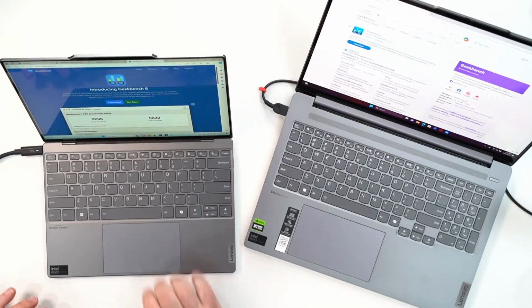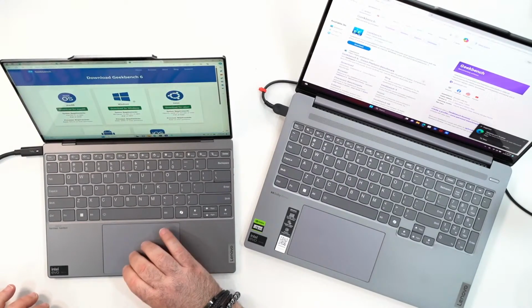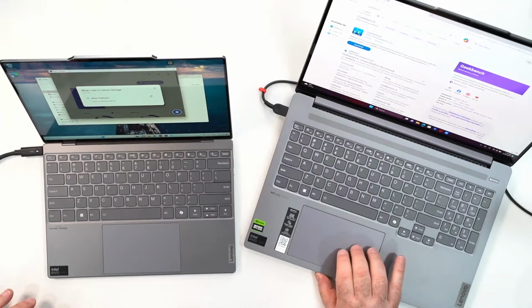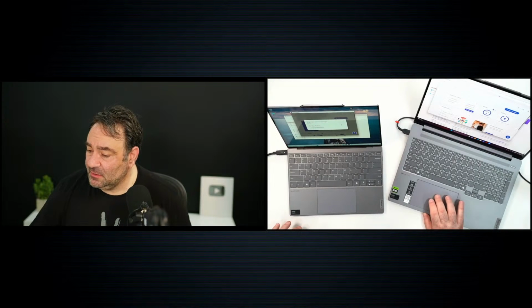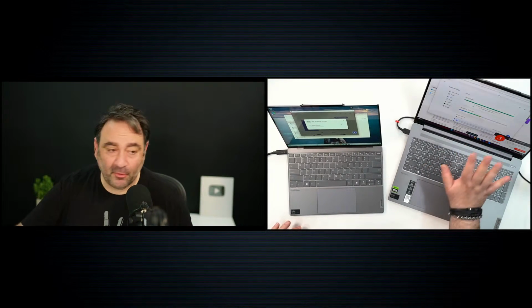All right, so let's go to the Lenovo Vantage app. Let me download this first. I think they've improved the Lenovo Vantage app. All right, so this one, let's go here. Let's go to device settings, power. This is a little blown out. Very bright, by the way.